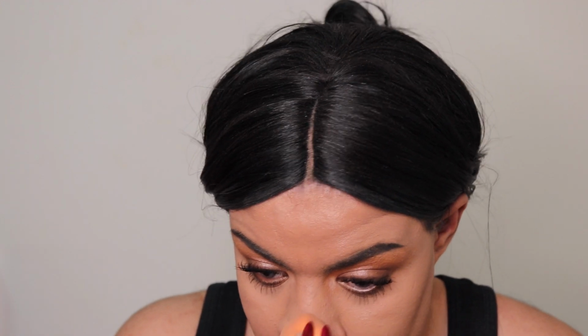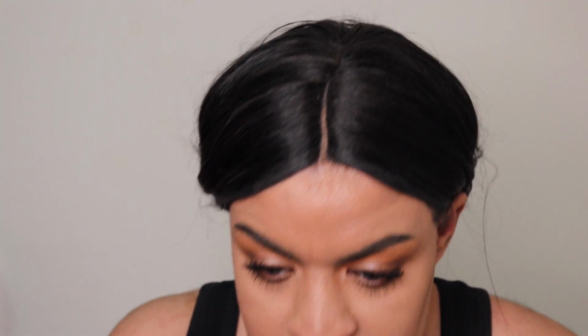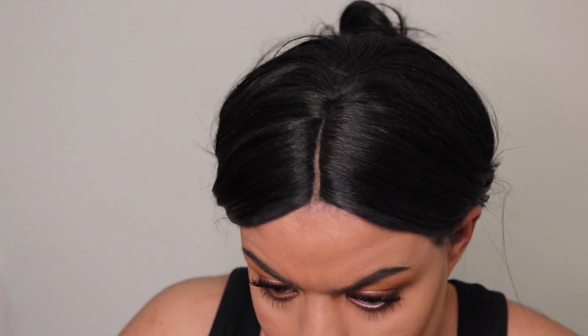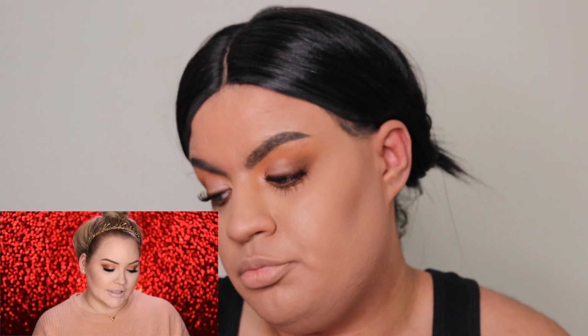I don't get it. So she went in with her powder brush. I'm gonna go back in with my beauty blender and just soften that. Okay, I don't know. A little bit more using this right here.